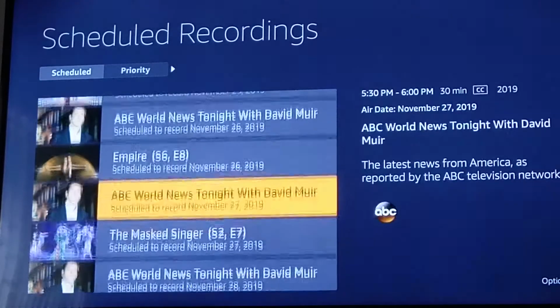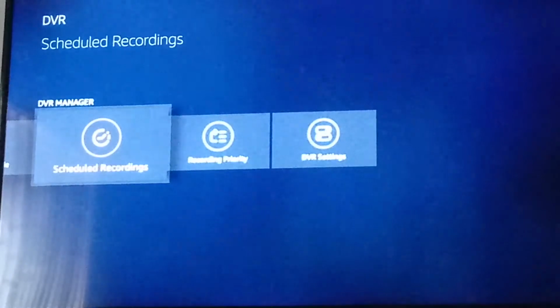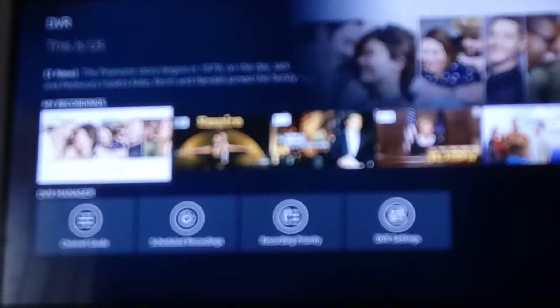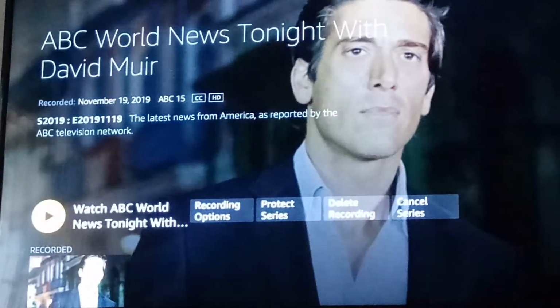And Empire, The Masked Singer again. Anyway, it shows you what's scheduled to be recorded, and that's very cool as well. And then I just want to go ahead and open one up real quick just to show you how nice it plays back. It does play real well.